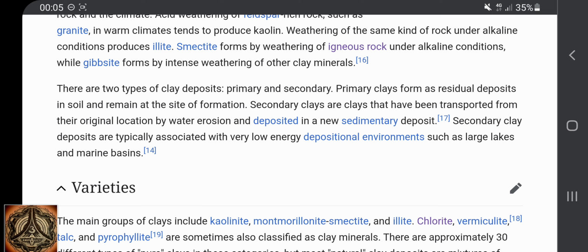There are two types of clay deposits, primary and secondary. Primary clays form as residual deposits in soil and remain at the site of formation, whatever that means. Secondary clays are clays that have been transported from their original location by water erosion and deposited in a new sedimentary deposit. Secondary clay deposits are typically associated with very low energy depositional environments, such as large lakes and marine basins.